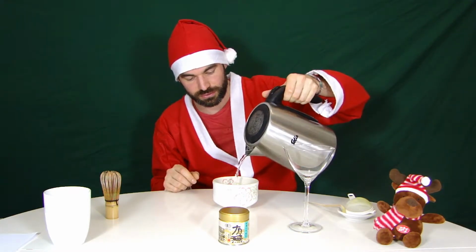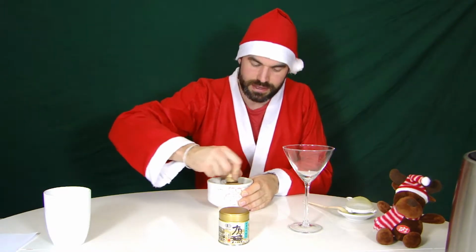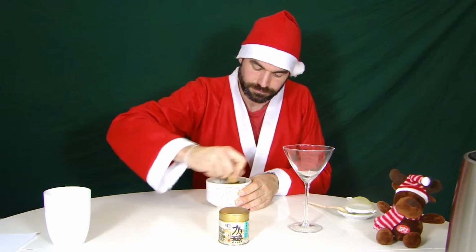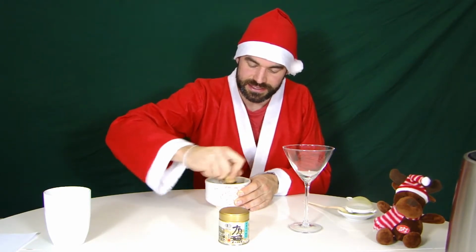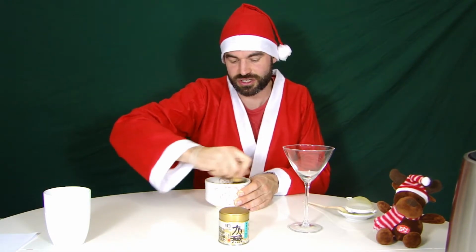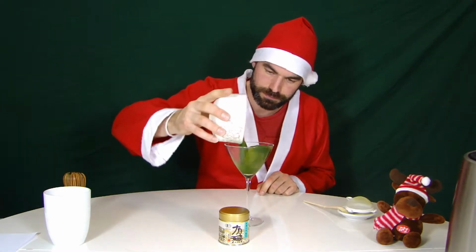Here I got 70 degrees of water, which is around 160, 165 Fahrenheit. And you just mix it here. Always this M shape is very important. And what I like about this matcha is that it really builds up a nice foam, which I will show you now. It takes very little time to do this. When you do it right with the sift, no problem. Then you only swirl it for a very short time and just put it in here.